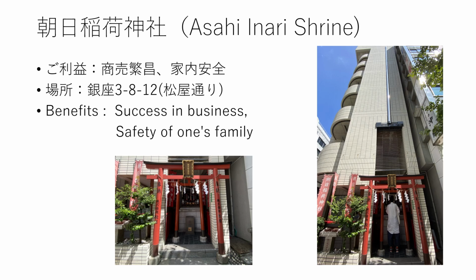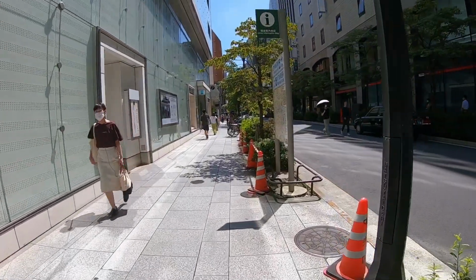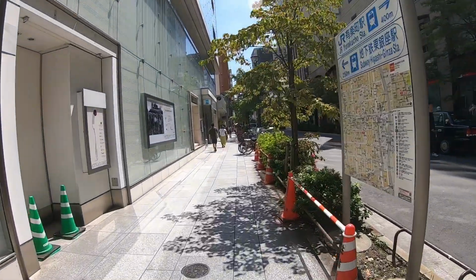In the right side photo, you'll see a silver pipe which is connected to the main hall, so Shinto deity can listen to people's voices easily. Let's go to the shrine from Matsuya Department Store.